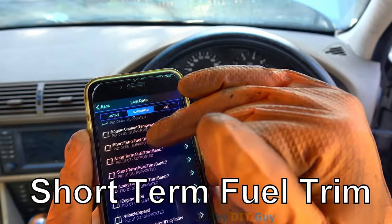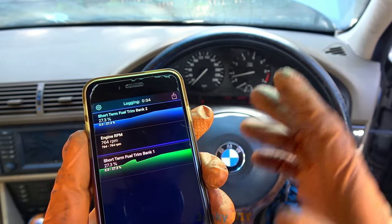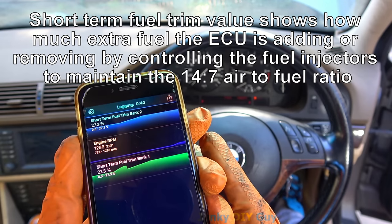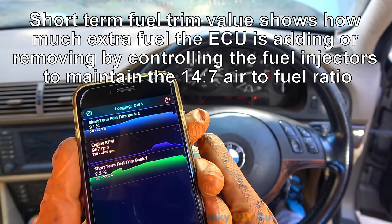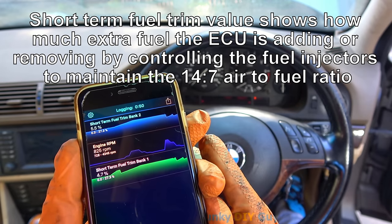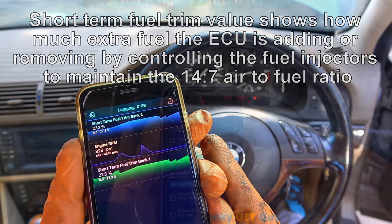So if you select that, you can see the computer is adding 27% more fuel to keep the engine running. So either you have more air coming in through a vacuum leak, so the computer is trying to compensate for that by adding more fuel, or you have a bad sensor giving wrong information to the computer. So let's check the sensors first.